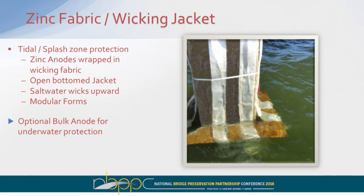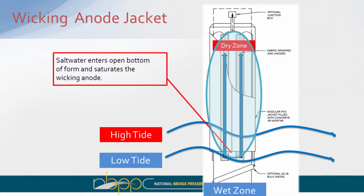At the same time, there's going to be a stay-in-place form put around this, and there's going to be an open bottom. The salt water is going to be the activator here. It's going to wick up and down inside of this jacket. And again, you can use an optional bulk anode as well. If you have areas below your CP jacket that you want to protect, you can use a bulk anode for this as well. Here's just another overview of the system.